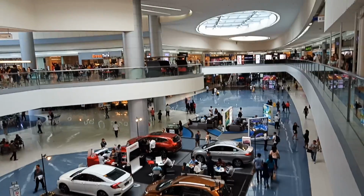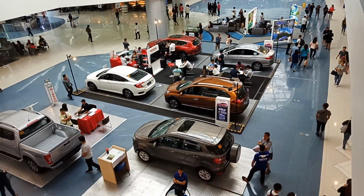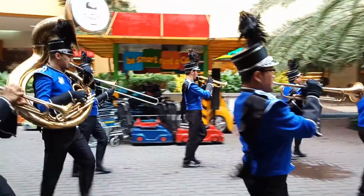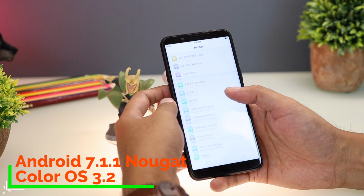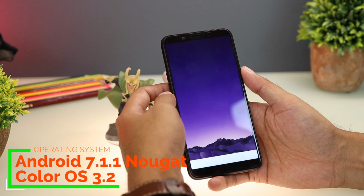When it comes to video recording, the OPPO A83 maxes out at Full HD at 30 FPS in MP4 format. It doesn't have video stabilization, and autofocus can be jittery, but the quality is okay with good colors and decent audio. Running the software department is OPPO's ColorOS 3.2 that is based on Android 7.1.1 Nougat with a November 5, 2017 security patch.